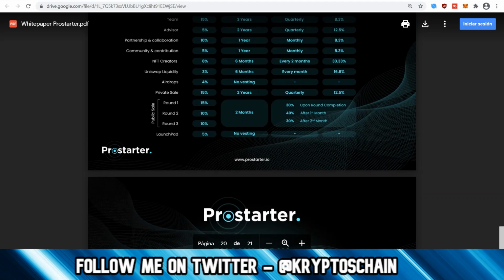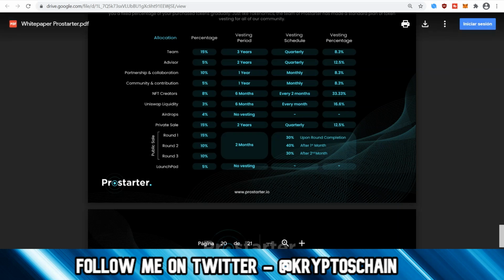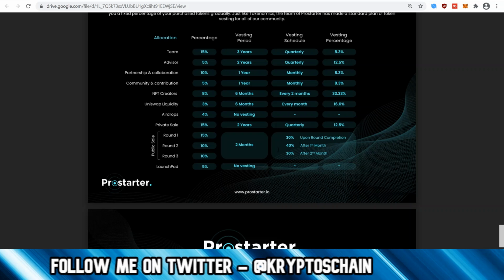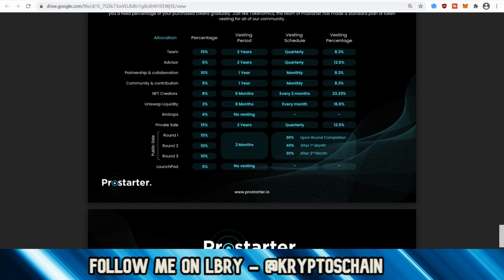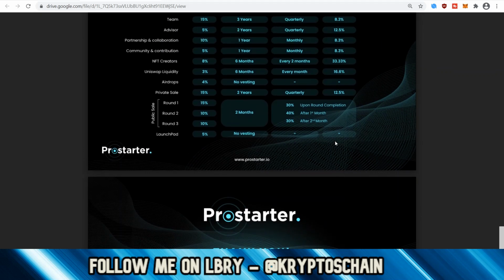And of course, the private sale is a 2-year vesting period with a quarterly unlock. So if you take part in the private sale, that's when you're going to get paid. It's on a quarterly basis, as you can see here. Then 2 months for the public sale rounds, and it's going to be 30%, 40% after the first month, and 30% after the second month. And the Launchpad is going to have no vesting period. So yes, this is pretty much it.